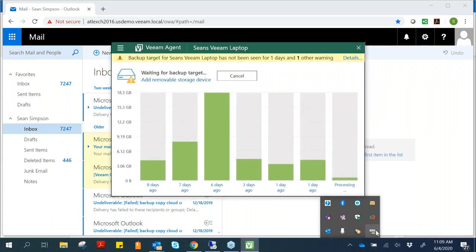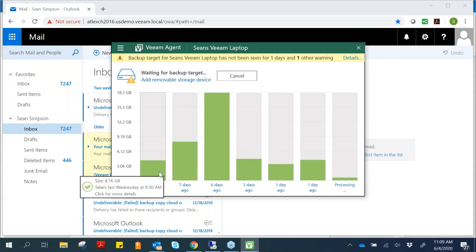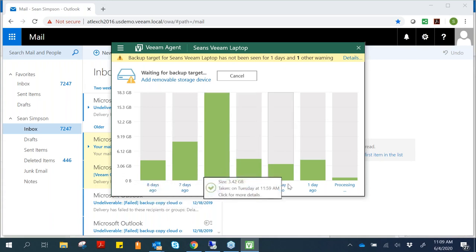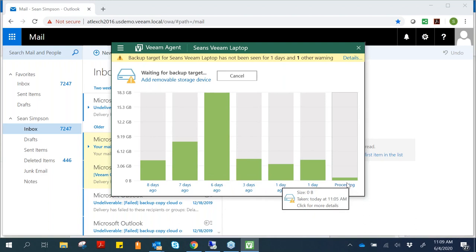Now, I'm disconnected from my target today because I'm working in a different location due to some powerful storms that came through my area. But you'll see this is the Veeam agent. You can see that each day, the way this is set up, this would have been a full backup of my laptop. You can see the incremental backups, and it is processing right now, but it's not going to complete because my attached storage is not available at the moment.